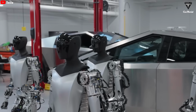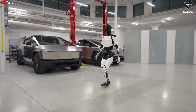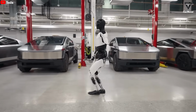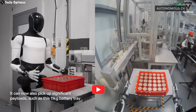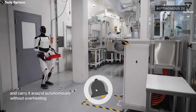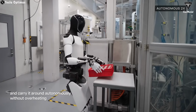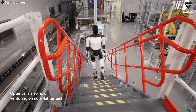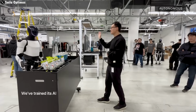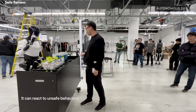Compared to the first-generation version with a 2.3 kilowatt-hour battery, the second-generation Optimus uses a slightly larger 4680 battery pack, reaching 3 kilowatt-hours. Thanks to the superior energy density of the 4680 battery, it not only reduces the size of the battery pack, but also provides enough power for the Optimus to operate continuously for 8 to 10 hours. Of course, the operating time will depend on the tasks it performs. The more Optimus moves and carries, the faster the battery will drain.